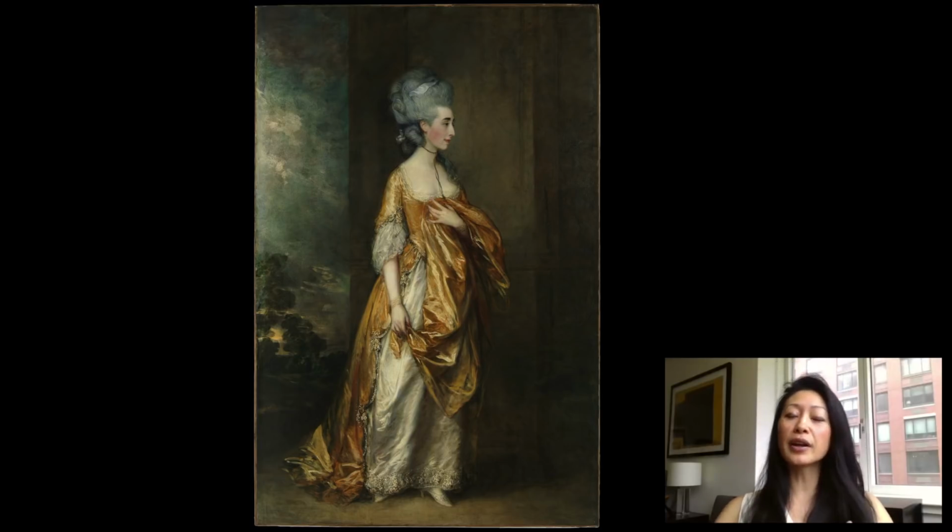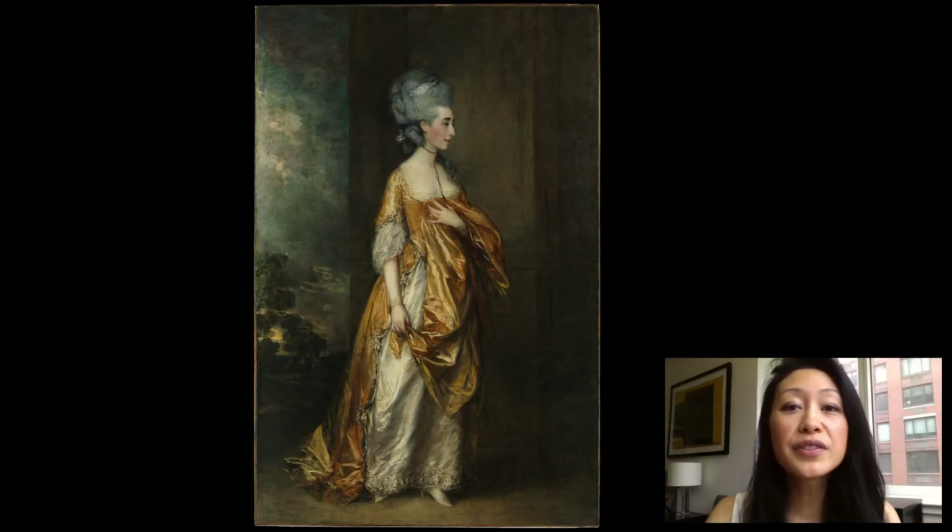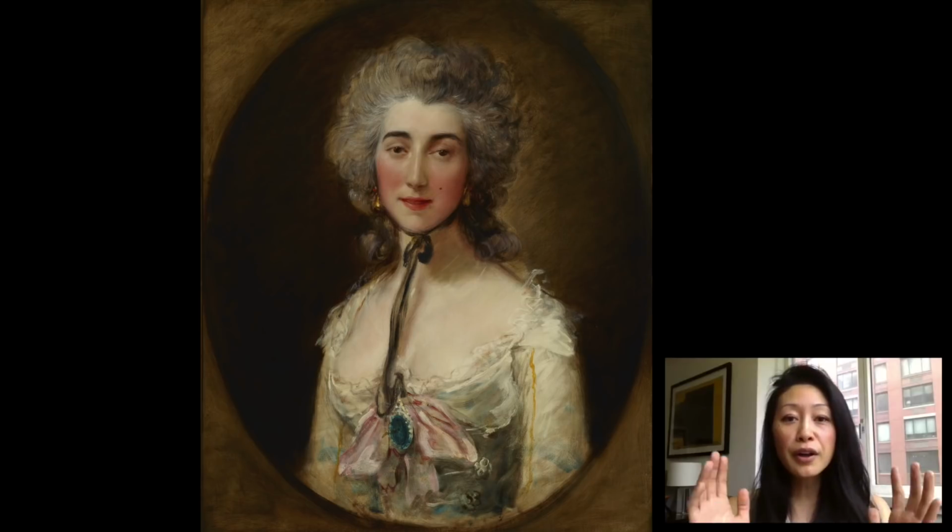This sense of a kind of indirectness, not meeting our eyes, both modest, as I said, and aloof, a sense of separateness. Instead, in the Frick picture, a full face, direct gaze, looking right out at us. This is a very, very intimate portrait. Look at how close we are to her.